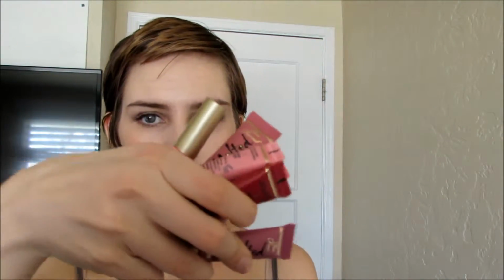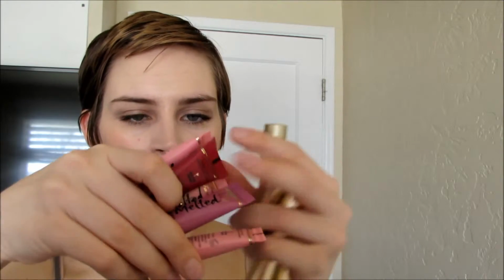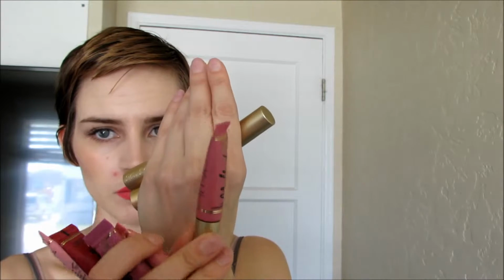Lipsticks. So I've got 6 Melted ones that I've chosen to keep. A couple of them are repeats actually. The Melted Peony. These are all sample size too. I've got 6 of these. I bought a full-size one, but I didn't like the color. I'd say my favorite color is this one. It's called Melted Chihuahua. It's a very dark, actually brownish pink shade, which I really like.